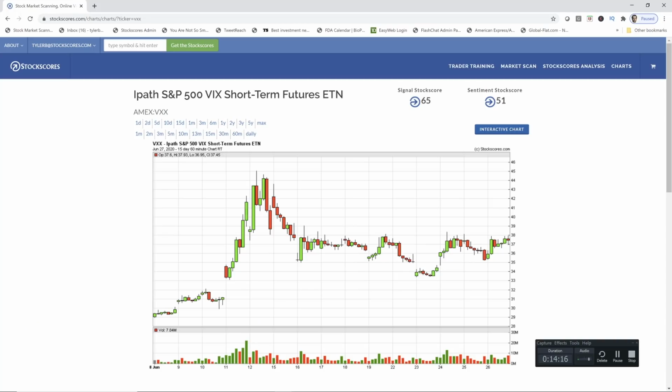So the first one that I want to show you that I think everyone should watch next week is VXX. This is an ETN, exchange traded note. It's something that trades on the American Stock Exchange. And what you want to watch for is a break through this $38 level. So this is a 15-day, 60-minute chart. And you can see that we've got rising bottoms. So there's starting to be a little bit of a pickup in the fear.